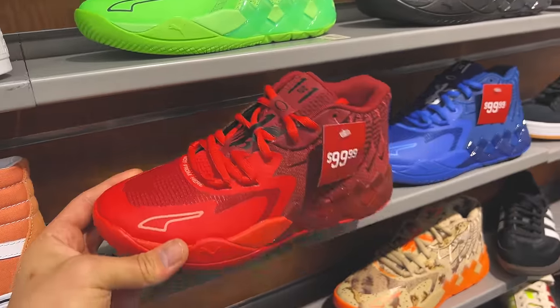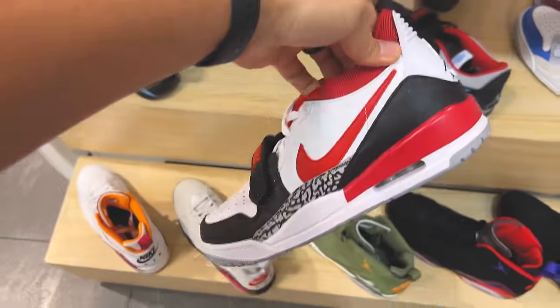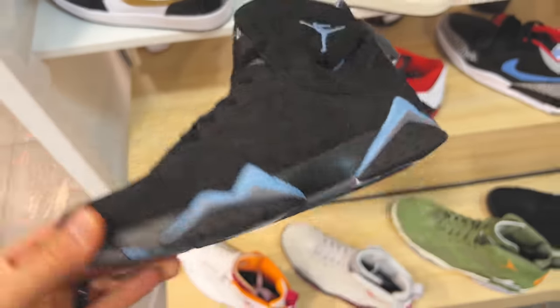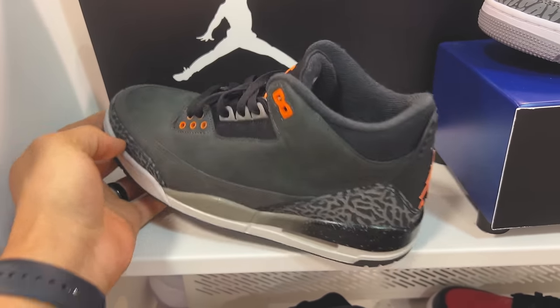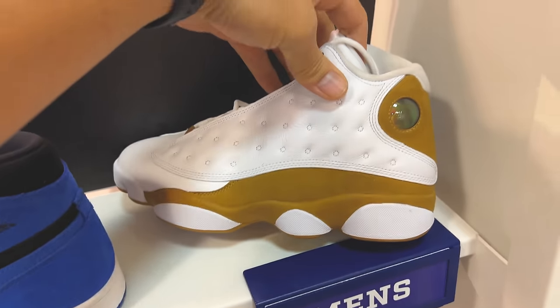You see everything, just $100 now. Oh, they got the black cement. Oh, never mind. Oh, they got the fire red 3s. Oh, never mind. But they do have the chambray 7s. Okay, $200 though. Please don't spend more than $120 on this shoe. Fear 3s chilling. Okay, we got the navy 3s. Okay, more reimagines. Got the wheat 13s.